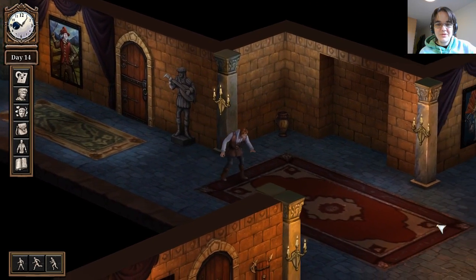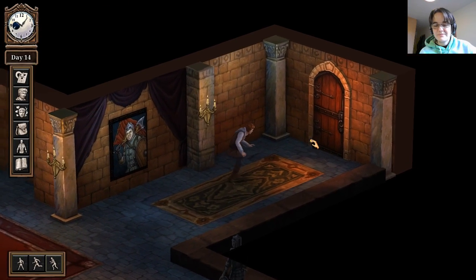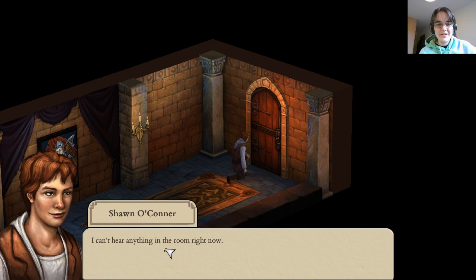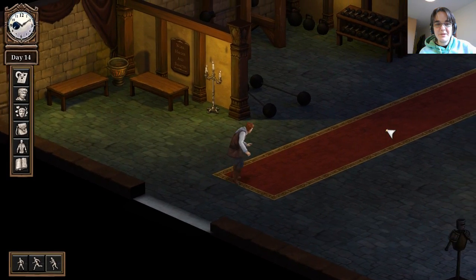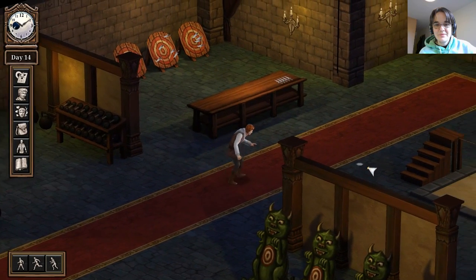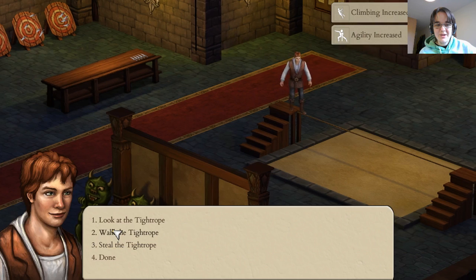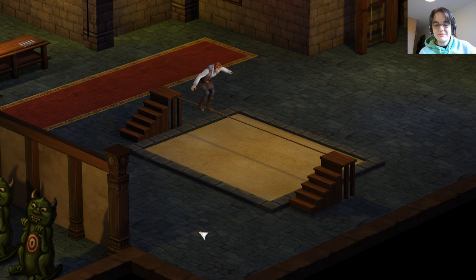So we're going to go do a little bit more training here. Working on the agility. Listen to the door even though I'm damn sure nobody's in there. And the idea with getting the agility up is just to be able to actually deal with the giant approach thing. Let's do some tightrope walking. Also builds climbing, which we're going to need at some point as well.